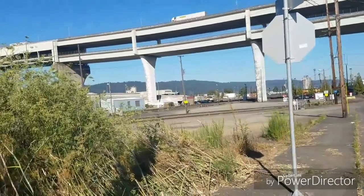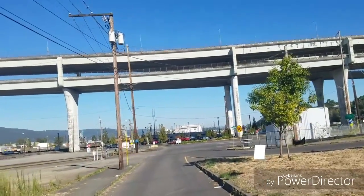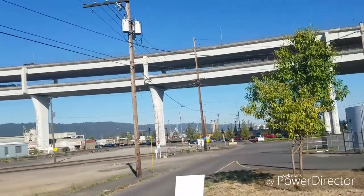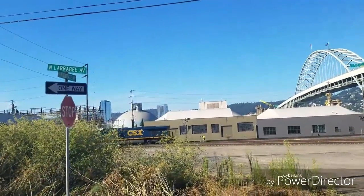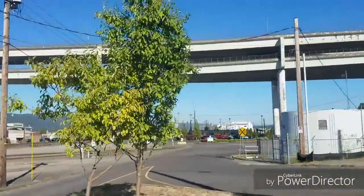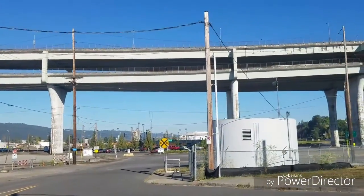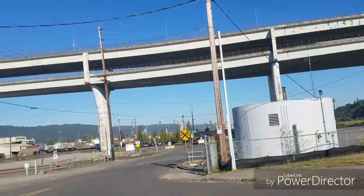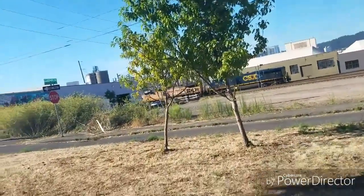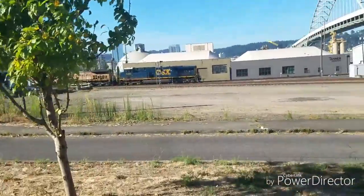See if I can. I'm trying to see number 1503, an EMD demonstrator locomotive. Oh, here comes the CSX again. But yeah, 1503 is still in Portland. I thought for sure it would have left by now, but I guess it hasn't. If you want to look at the CSX, I'll give you a good old look. Yep, CSX in Portland.